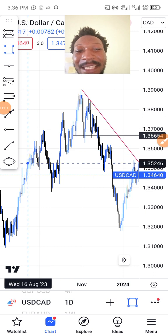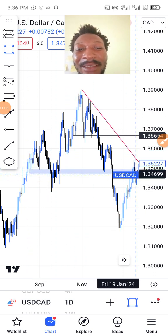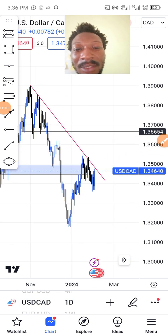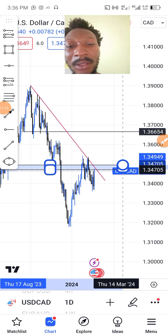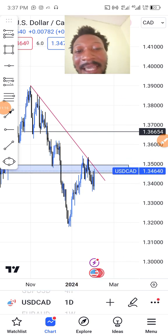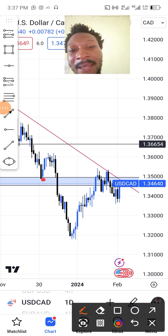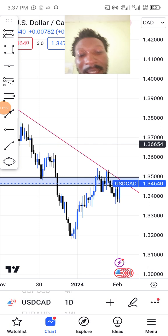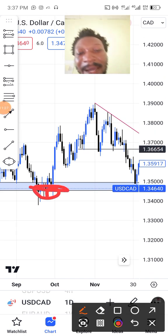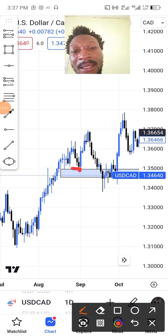It actually matches with a point of interest. You see, around this zone, I can consider this zone a point of interest, because whenever the market reaches the zone, something actually happens. You see, it touched the zone here, and it went back up. Let's go further. It touched the zone around here, it spiked all the way up. It touched the zone here, it spiked all the way up.